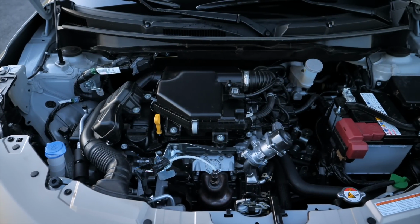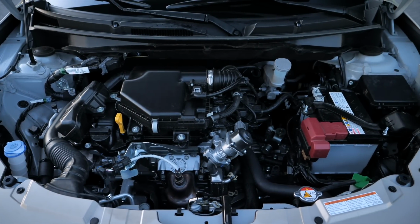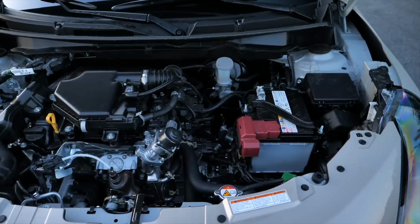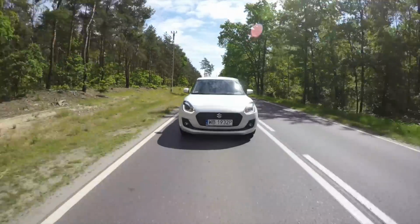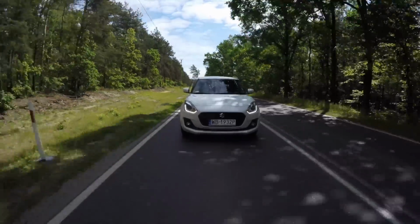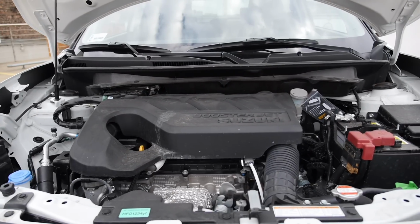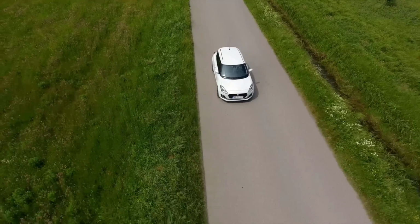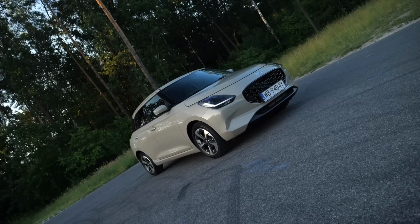The engine range is not really a range anymore, as there is only a 3-cylinder 1.2-liter unit with a mild hybrid. In the previous generation, the 1.2-liter engine had 4 cylinders, while the 3-cylinder was a turbocharged 1-liter displacement. On top of that, you could choose between a mild hybrid-assisted version or one without.